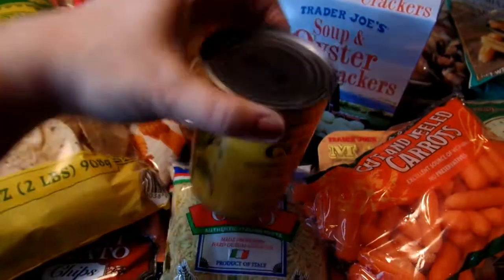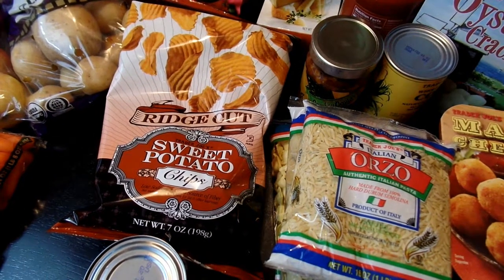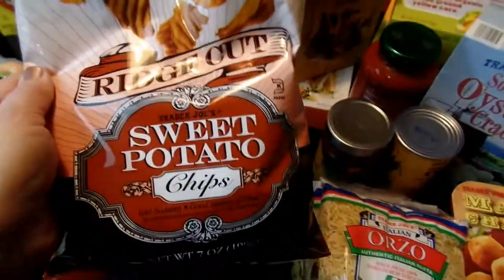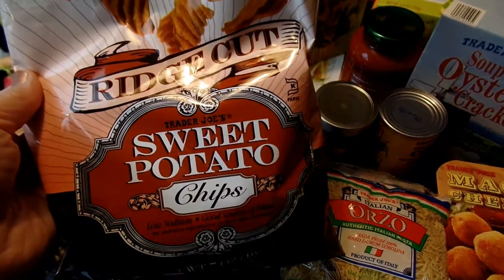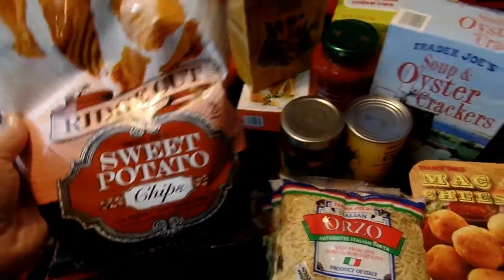So got that corn. And sticking with that snack category, because Super Bowl Sunday does mean a lot of snacking is going on around here, my husband picked out these sweet potato chips. He always loves to have a few chips on hand. He likes to nibble on a little bit in the evenings and sometimes with his lunch. So he picked out these ridge cut sweet potato chips.